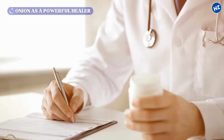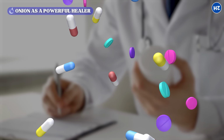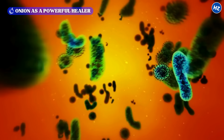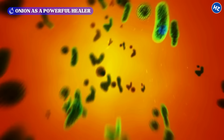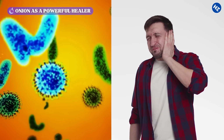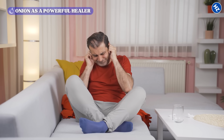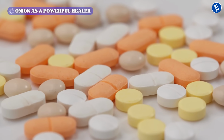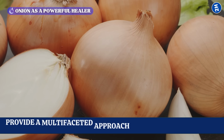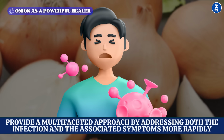Very simple treatment. In contrast to the conventional treatment approach, which often involves antibiotics, O'Neill's experience points out a critical limitation. Antibiotics, while effective against bacterial infections, do not directly address the inflammation or discomfort associated with earaches. This can result in extended periods of pain and discomfort, despite the antibiotic's role in eliminating bacteria. Onions, on the other hand, provide a multifaceted approach by addressing both the infection and the associated symptoms more rapidly.